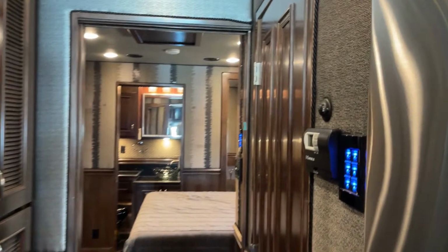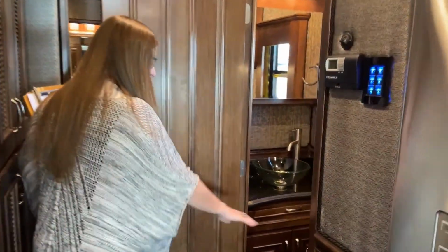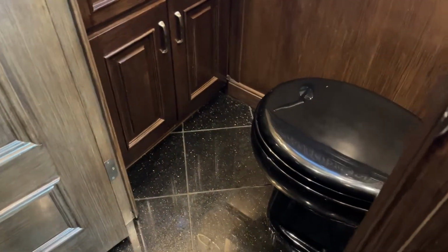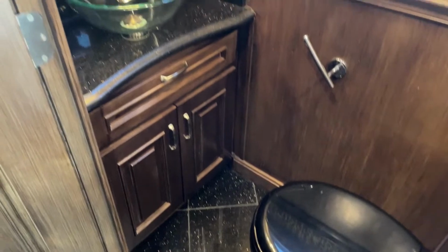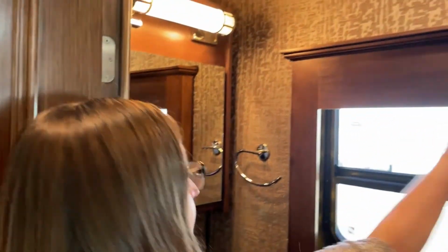Jody, I'm gonna let you trade with me and I'll show some of the center features, like this big bathroom. And I love these glass vessel sinks, huge doors, another glass porcelain potty. Again, all of this is custom. It's so pretty on the inside. Done such a nice job.